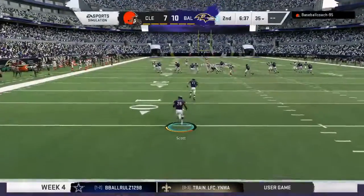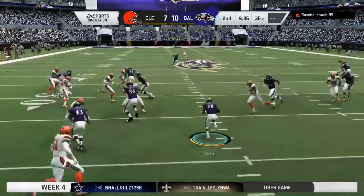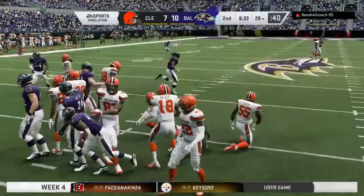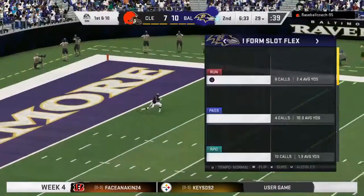That'll be taken in the end zone. And it's a pretty good return here as he'll get it up to the 29-yard line.